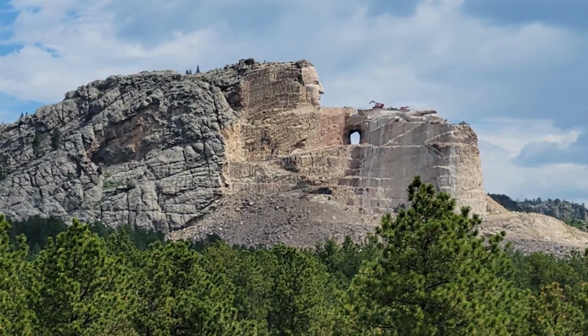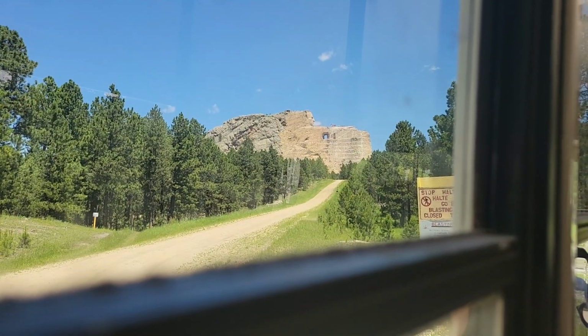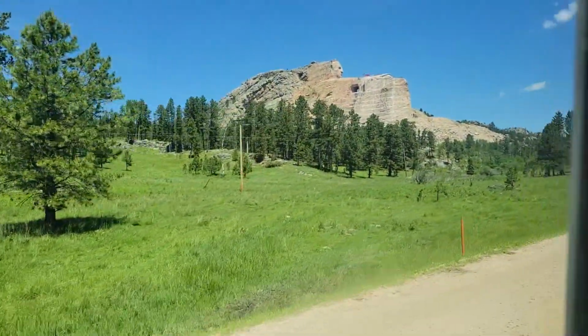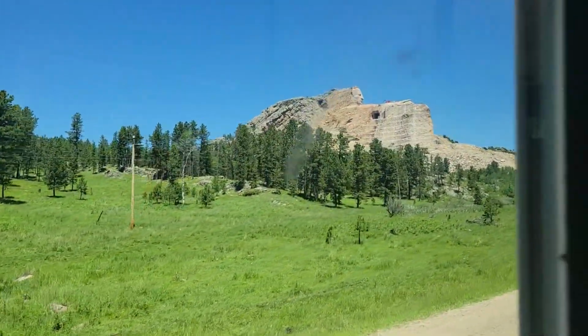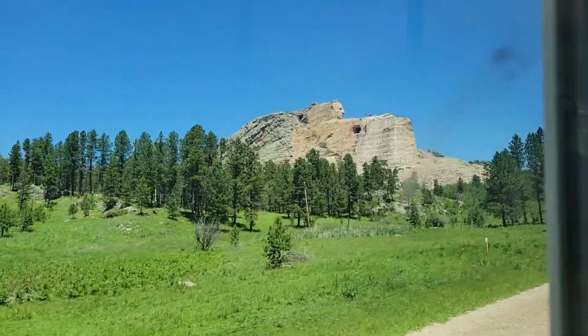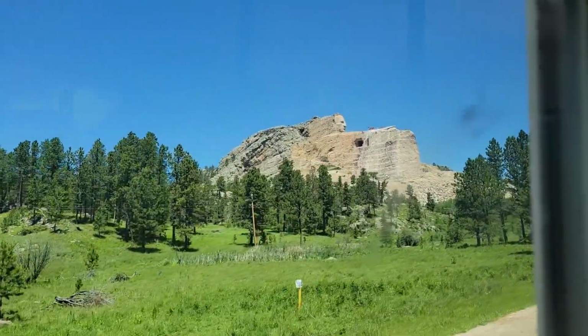In Wyoming. The chiefs did not want it in Wyoming. They wanted it here to represent the Dakota people. This was the best part of my visit, taking the bus tour out to the foot of the mountain. It really lets you feel the scale of this amazing piece of art and engineering. It is the definition of awe-inspiring.